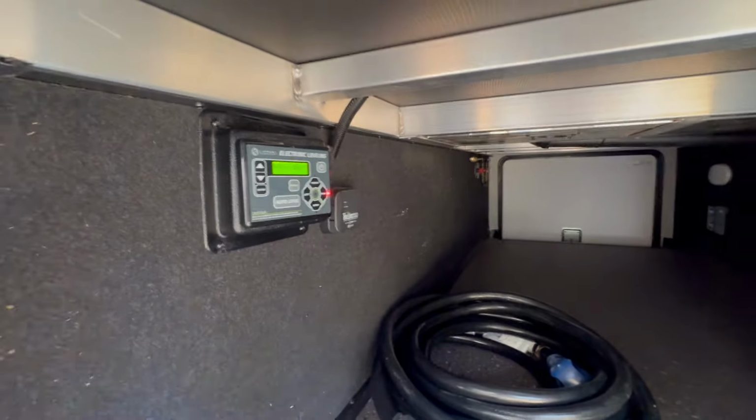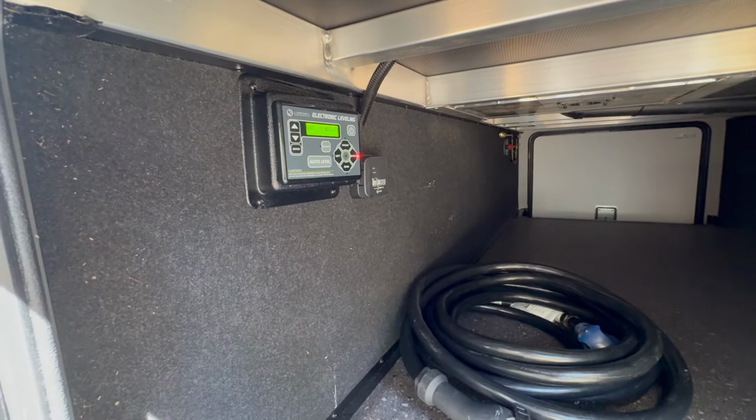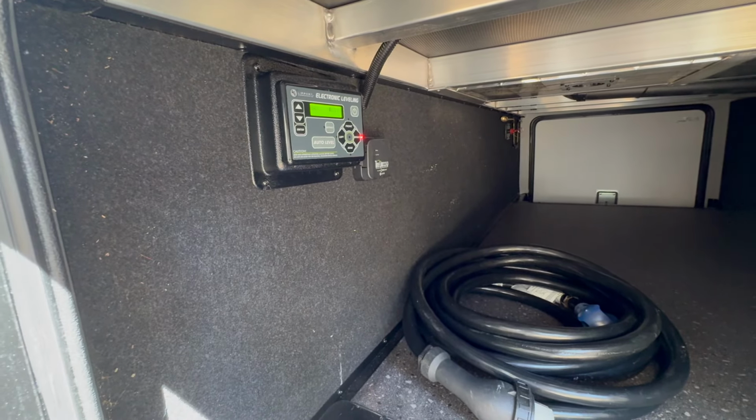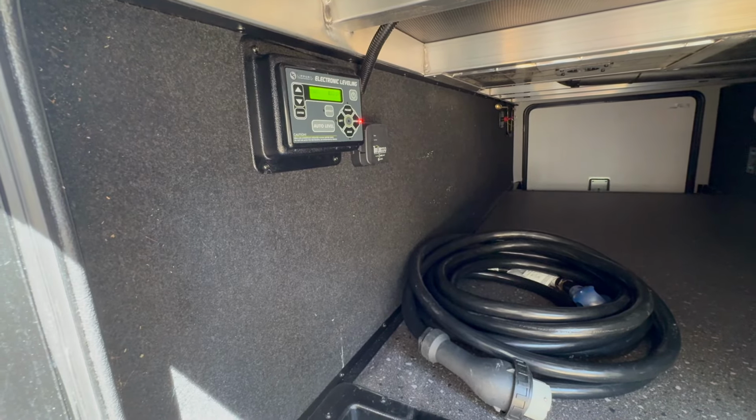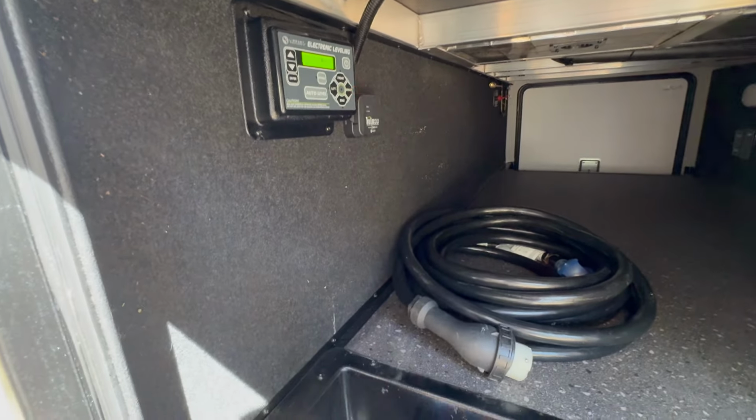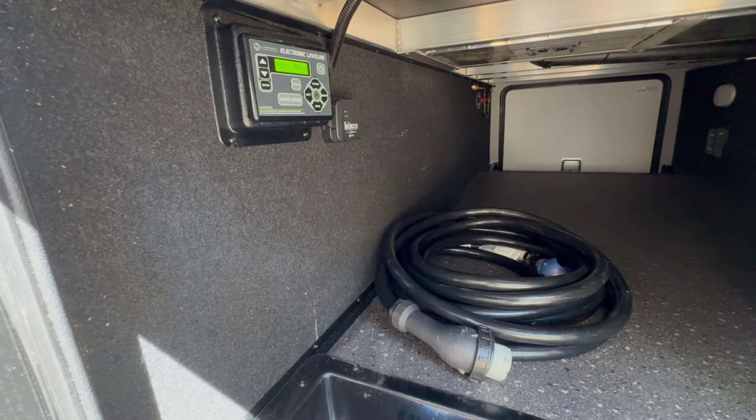It also has the Tire Link tire pressure monitoring system. In all fairness, I'm not a huge fan of this system. I think the TST tire pressure monitoring system is a better system, but it did come as one of the options on this trailer, so I ran it.